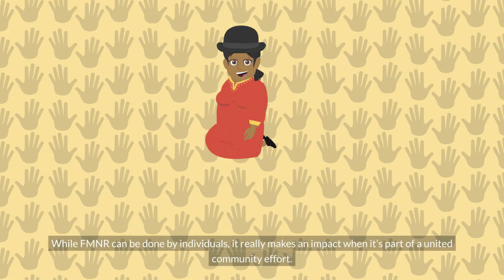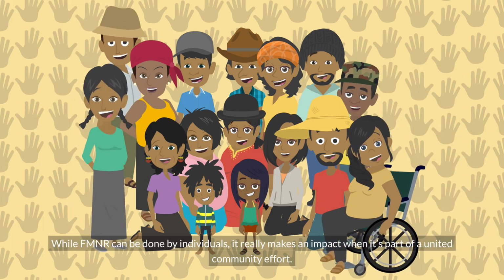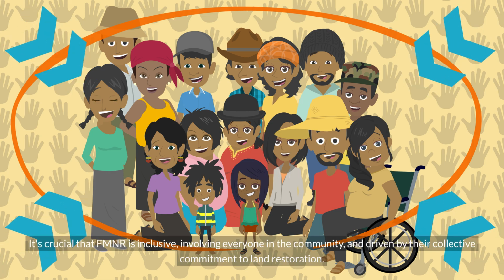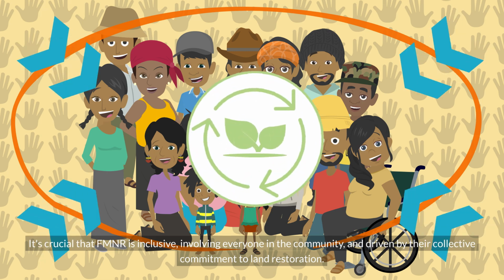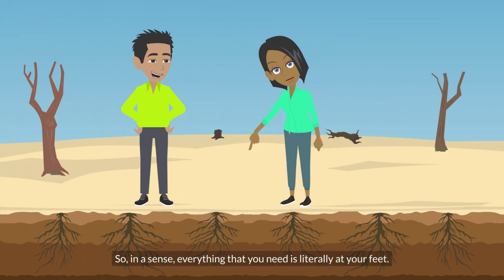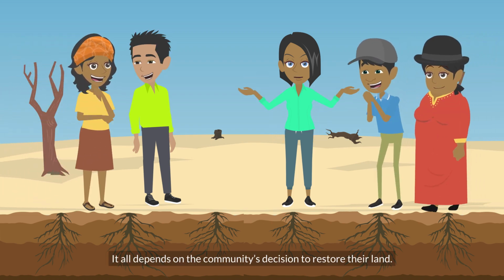While FMNR can be done by individuals, it really makes an impact when it's part of a united community effort. It's crucial that FMNR is inclusive, involving everyone in the community, and driven by their collective commitment to land restoration. So, in a sense, everything that you need is literally at your feet. It all depends on the community's decision to restore their land.